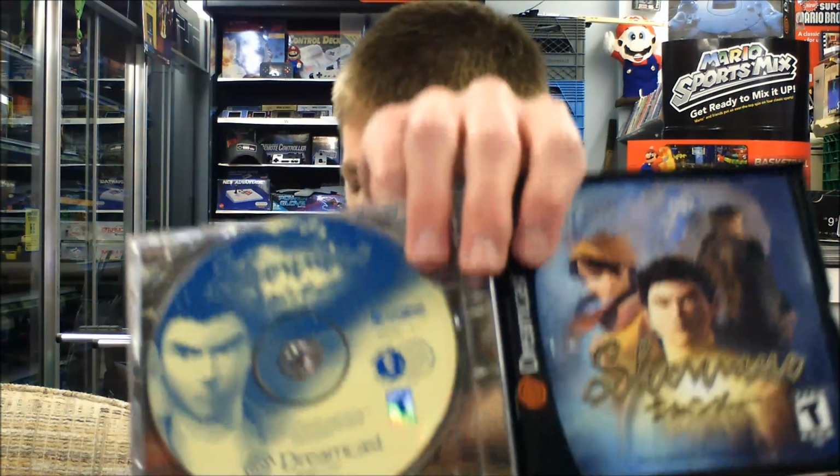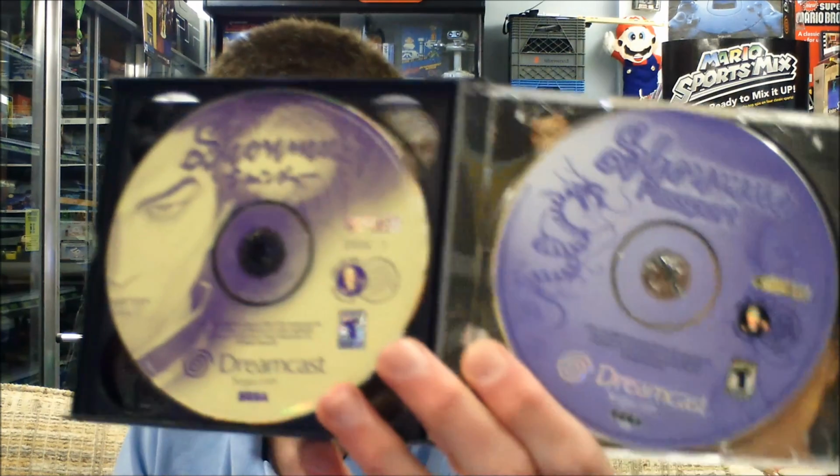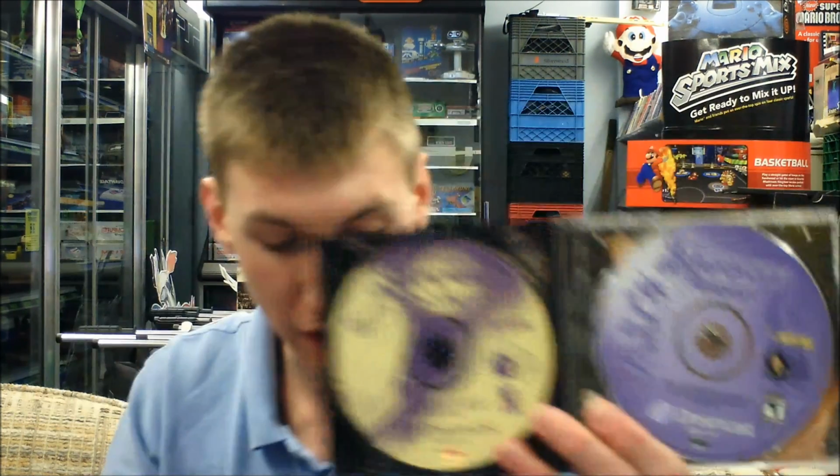I did pay $20 for this, but you just have to look. The condition is awesome. Everything is there. You have books, CDs, the advertisements, even a business card for Games Exchange was thrown in there, which is pretty funny. So yeah, you have all the discs there. 2 discs on that side, and of course you open up the back. You have another book. You have disc 3, and then you have the Shenmue Passport.